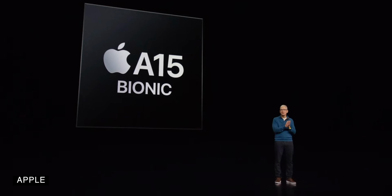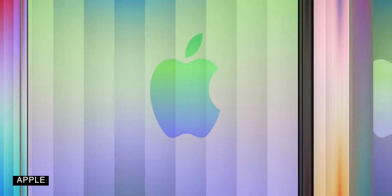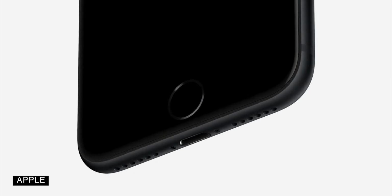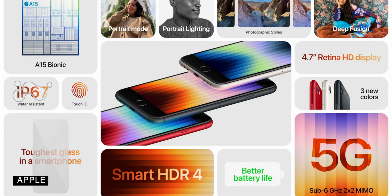Right after that, they started talking about the Apple Silicon and they mentioned the A15 Bionic chip. With that, they released the iPhone SE 3rd generation. As we were already expecting, it has the same design as the previous generation. So it has a 4.7-inch display with the home button and Touch ID. However, the new device is now powered by the A15 Bionic, which is a lot faster than the previous generation. It is even 2.2 times faster than the iPhone 8, 3.7 times faster than the iPhone 7, and 5 times faster than the iPhone 6s in GPU performance.